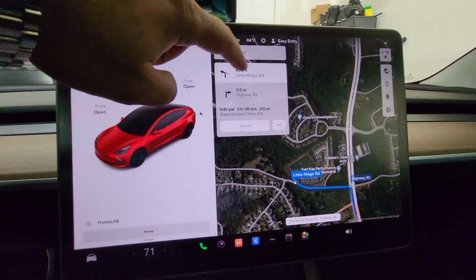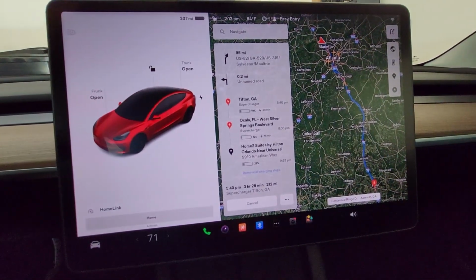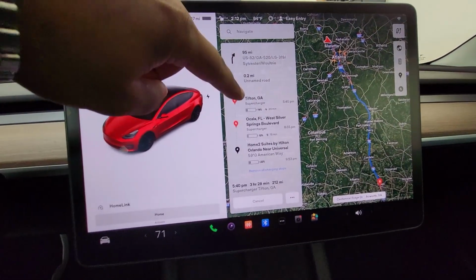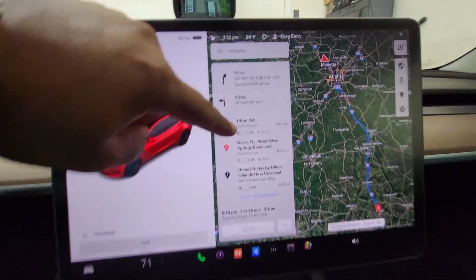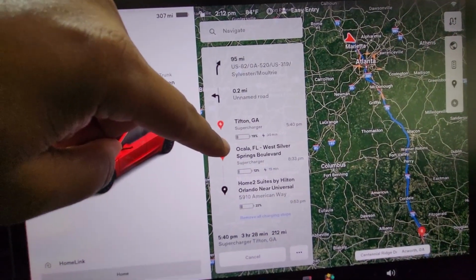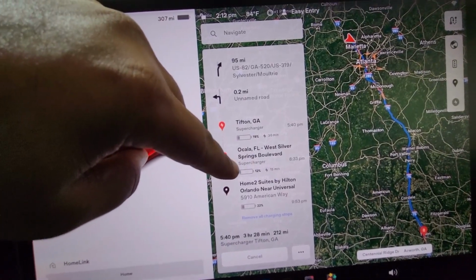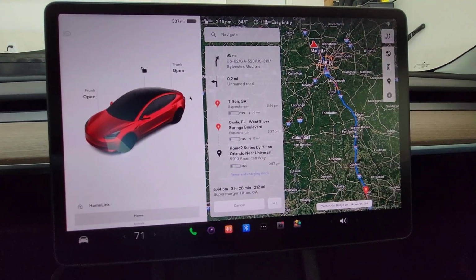So last time I left, I think I was at 90%, and it made me stop 3 times. This time, because I'm at 100% state of charge, it's making me stop at Tifton with 19% battery when I arrive there, and a 30 minute charge, and then in Ocala, West Silver Springs Boulevard, with 12% state of charge and 15 minutes. So let's go ahead and get this trip on the road.